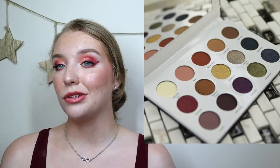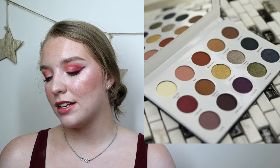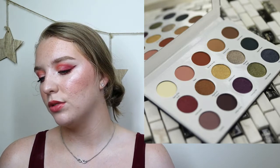Their palettes will go on sale at least one day during the sale. I'm just not sure which day or when that'll happen. I think this palette is really gorgeous. Again, it's a really pretty balance of warm tone. Well, it's mostly warm tone. It's not really cool toned.